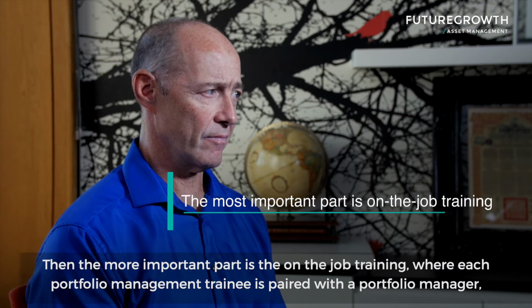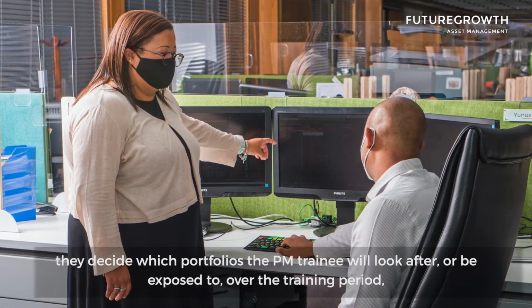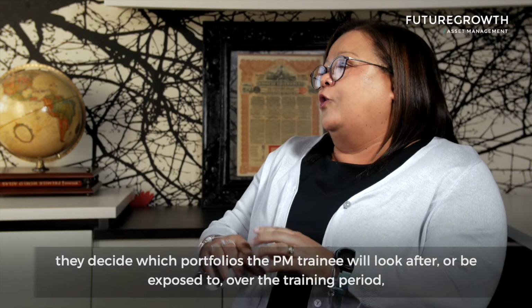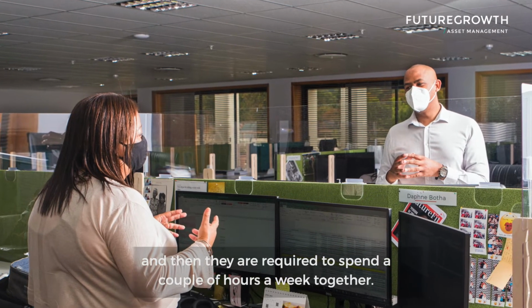Then the more important part is the on-the-job training, where each portfolio management trainee is paired with a portfolio manager. They decide which portfolios the PM trainee will look after or be exposed to over the training period. And then they are required to spend a couple of hours a week together.